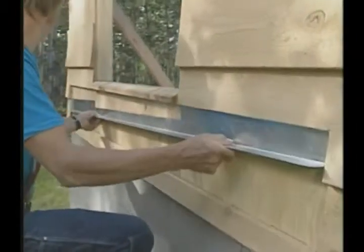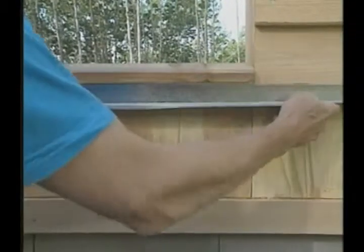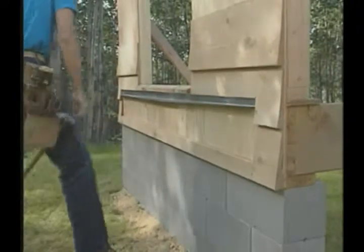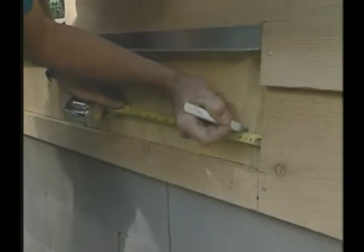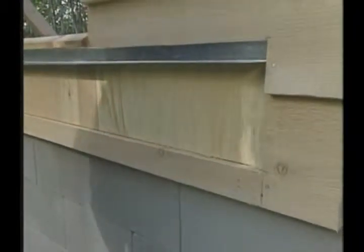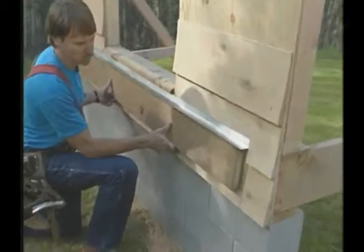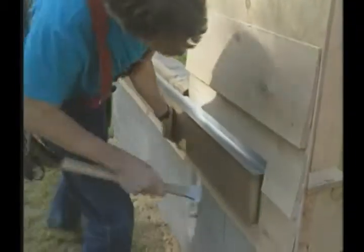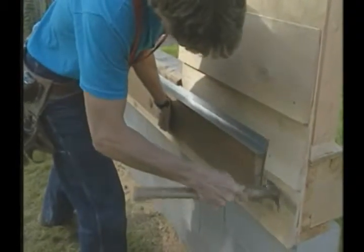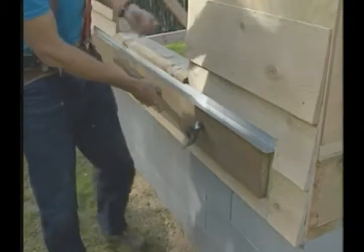All I did was measure the flashing for length and notch out for under the threshold. Now you notice I'm holding the ledger back 1.5 inches from the cut edge of the siding. That'll leave room for the end of the first joist.